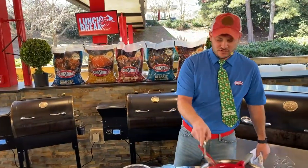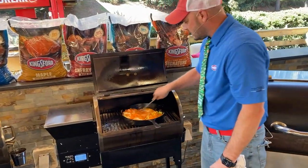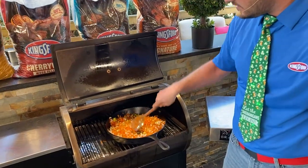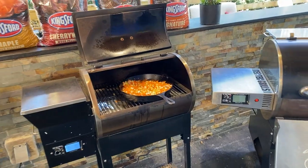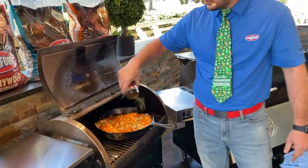All right, sure, but let's just give this a quick stir here. Again, it doesn't take very long to get these vegetables cooking down. We got those onions, carrots, celery. Man, it smells so good out here. Yeah, but let's make it smell better, John. Let's go ahead and kick it up with that Colden's Freakin' Greek. Some nice herbiness, salt, pepper.